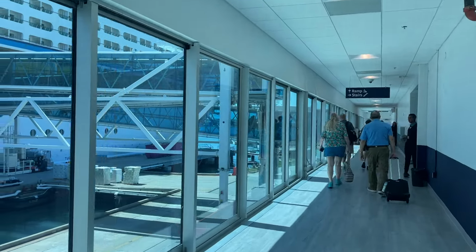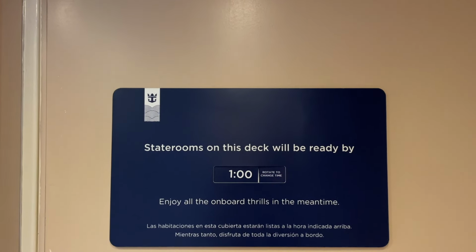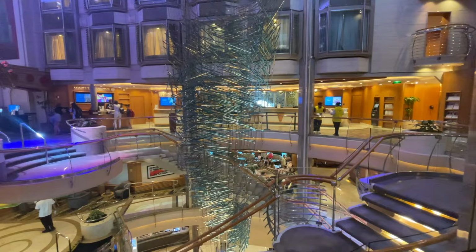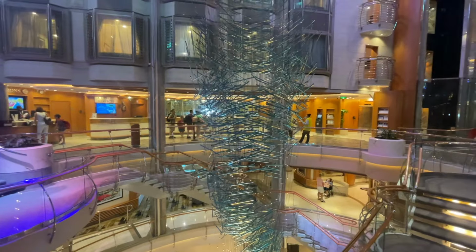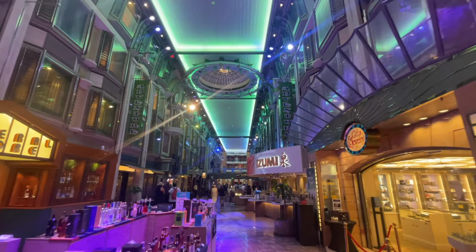Boarding was quick and we were on board within minutes of arriving at the port. The cabins were not ready until 1 p.m, so we rambled around the ship. Adventure is one of the Voyager class ships. I have never sailed on this class before, so I was intrigued to see what it was like. She made her maiden voyage in 2001 and has a capacity of 3,807.